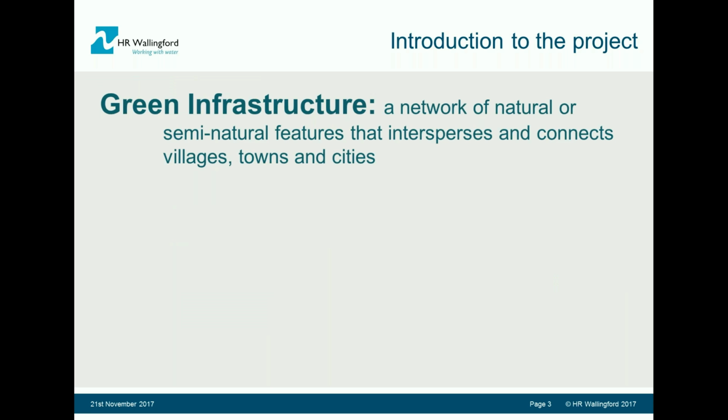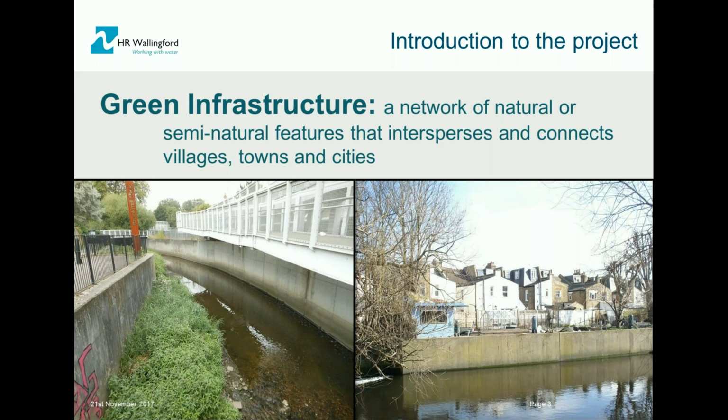So the basic idea of green infrastructure is that of the network of natural, semi-natural features that intersperse and connect villages, towns and cities. And rivers are, of course, quite obviously natural corridors, although they may not be, as this first image shows, particularly green. In fact, can be rather grey if they're not appropriately dealt with.